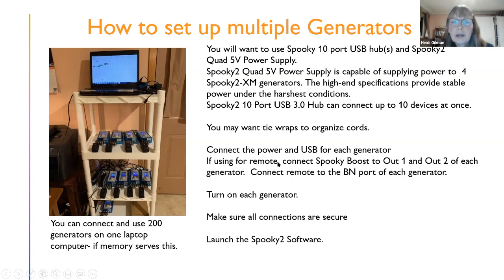You'll want to have some power strips. If using for remote, connect the Spooky2 boost to the out 1 and out 2 of each generator. That's how they're connected here. And then you connect the remote to the BN port of each generator, just like I showed you on the video. Then you will turn on each of the generators and make sure all the connections are secure. I would make sure all the connections are secure, and then turn on the generators. They make a little beep noise when you turn on the XM generators.